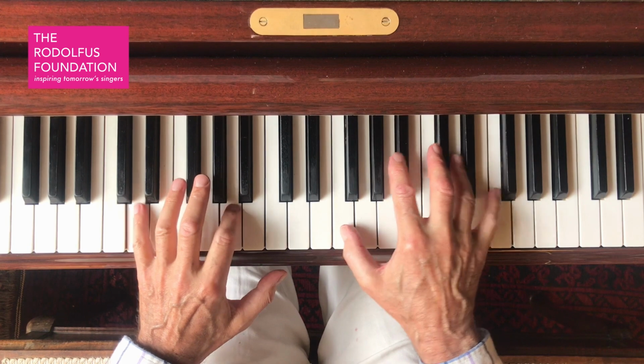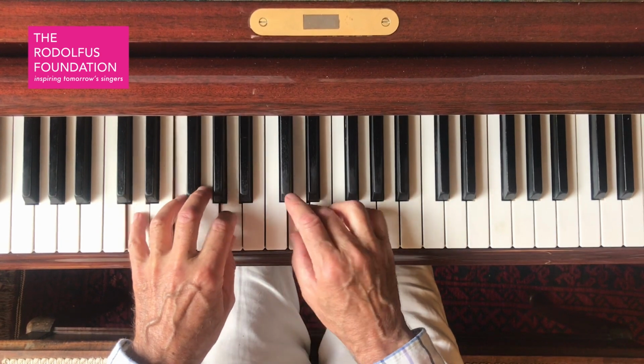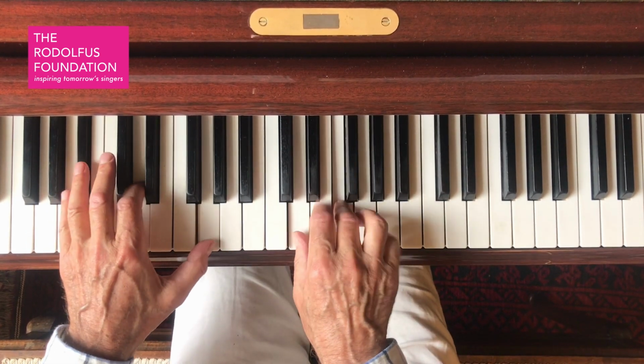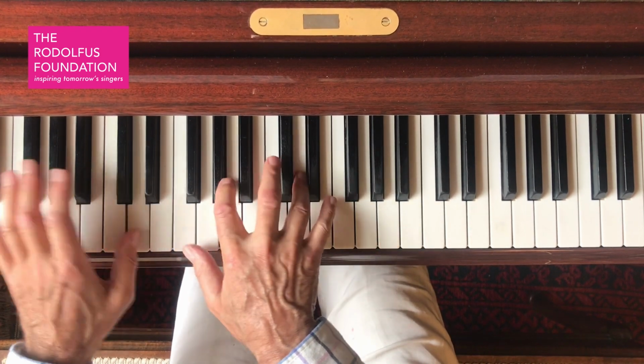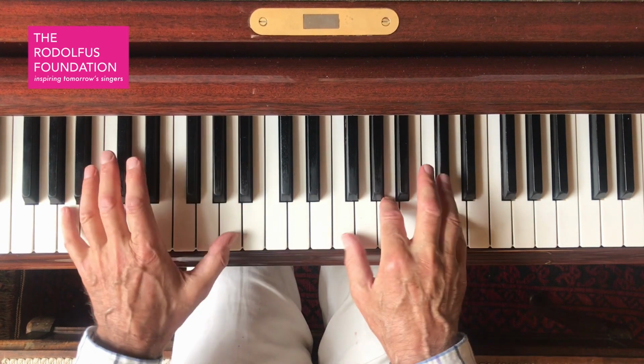Now, Winterreise of Schubert, Gute Nacht, is an absolutely amazing piece. It is Gute Nacht, good night, goodbye. Okay, here's the introduction. Okay, I won't try the German. It's the notes that matter. So listen to this.